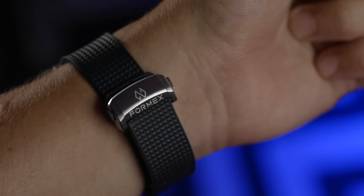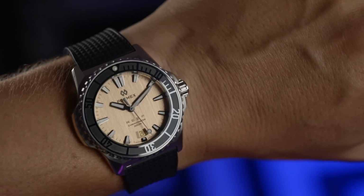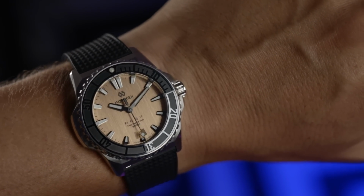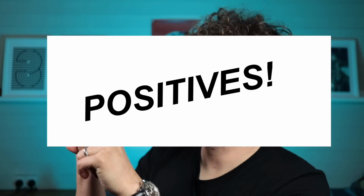But do you know what? I love it just as much on this rubber strap, because it takes off a little bit of the stainless steel at the top and bottom of the case, and I think fits even better. With all the customizable things that Formex can offer, you can basically have one watch that can look like 4 different watches. It's pretty awesome, isn't it? So there you go, the Formex REEF 39.5. What do you guys think about it?